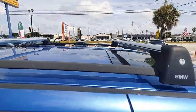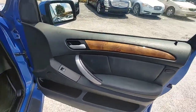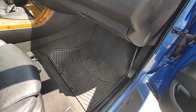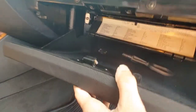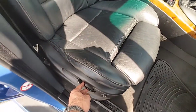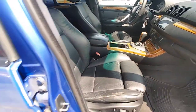Locking mechanism does have the keys available to unlock it. Passenger door. Window works. BMW all-weather floor mats. Tow hook. Passenger seat. Everything works as designed here.